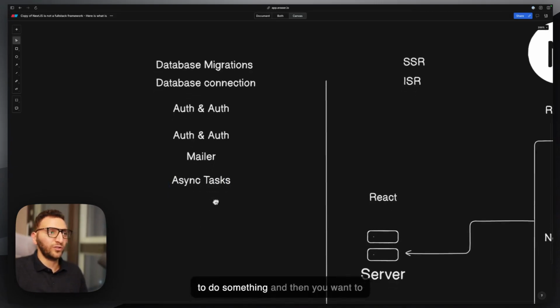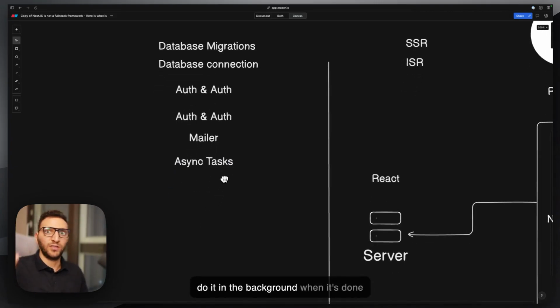Basically, when you want to do something in the background, and when it's done, you want to send the customer an email to say, hey, this thing is done. Or you want to do cron tasks as well. Cron tasks are things that you need to do regularly, whether it's cleaning up the database, sending emails regularly, or cleaning up inactive users, all that stuff.